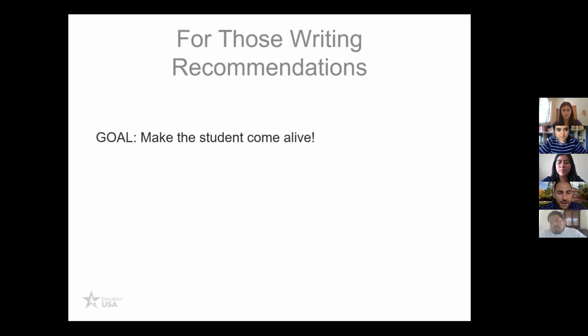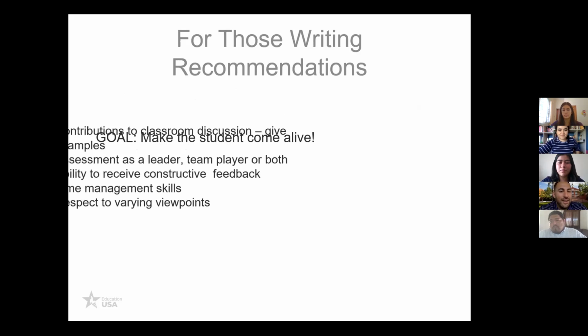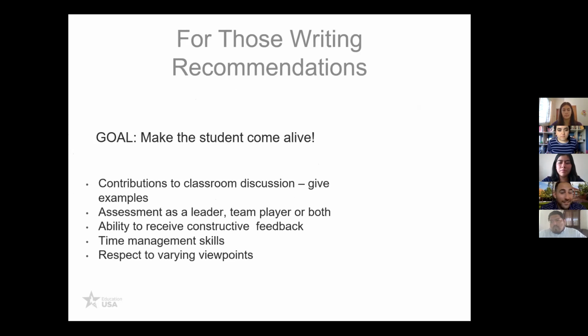So again, I'll skip over this because I thought we might have had some folks who were writing recommendations, but Juan, Anna, this is something I will probably be talking about for those writing the recommendations. This is just a snippet, but essentially their goal is to make the student come alive. When you provide them with that self-reflection form and all the information you give them, their goal is to paint an amazing picture of you as a student, as a learner, your involvement in the classroom, and talk about all those different things that might be listed on your Common Application, but also things that showcase you well and why you might be a great fit for our particular university.